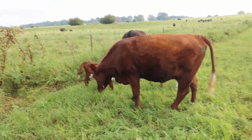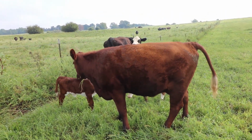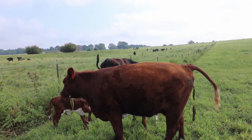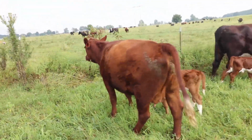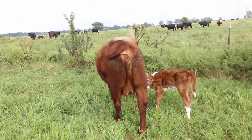Little heifer there. Anyway, for a first-time heifer, calved at 2 years old, that's exactly what you want to see. She weighs about right at 1,000 pounds, I'd say. And she'll start losing weight here because it's her first time and she's not used to feeding a calf, but she's looking good.